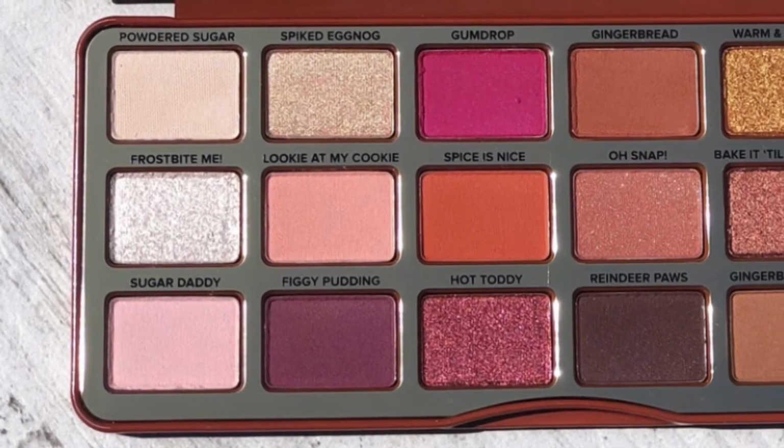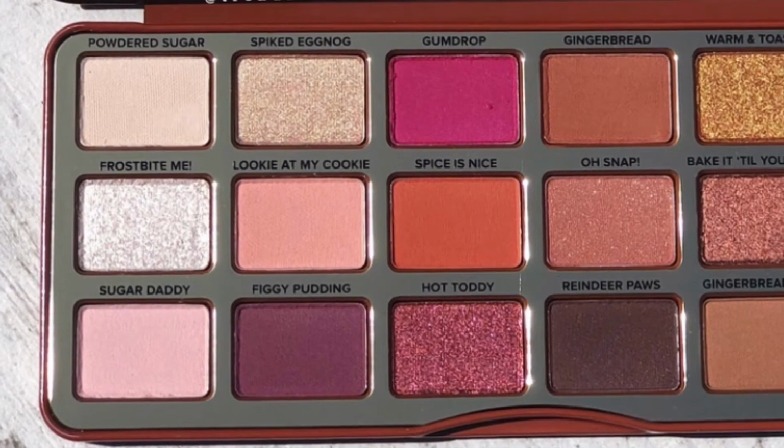Okay, the next thing I'm going to talk about is Too Faced. It always comes out with holiday palettes and things like that. I personally don't own anything by Too Faced, and that's not because I don't like them. I just haven't bought anything from them. But I have always wanted to try their palettes. They're coming out with a Gingerbread Man palette. And here's a quick picture of the Gingerbread palette and its cute packaging.